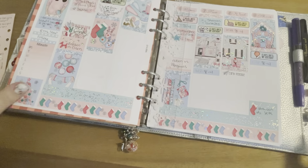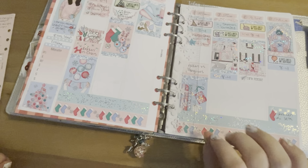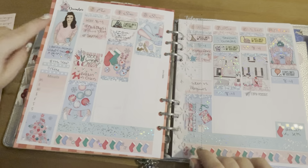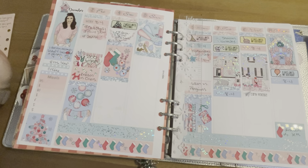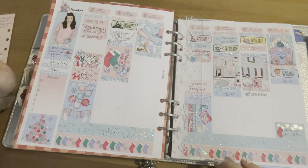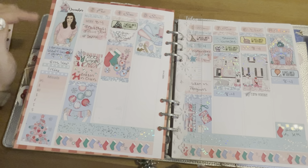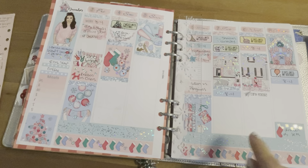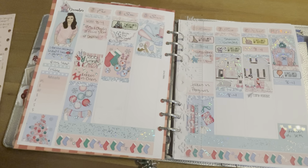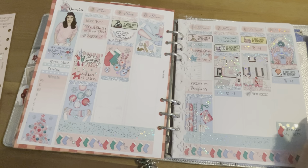Okay, now this one. This girl, I can't with her. I don't know. I'm sorry, artist. I don't know who you are. Everything else is lovely once again. She's scary. I'm sorry. This is called Sugar Plum. I actually bought two of these kits because I liked it so much. I'll probably use it next year.